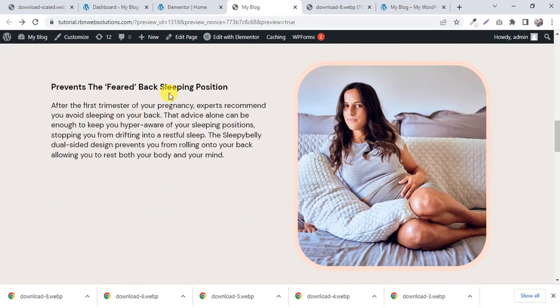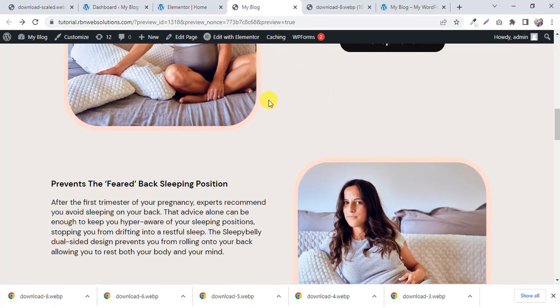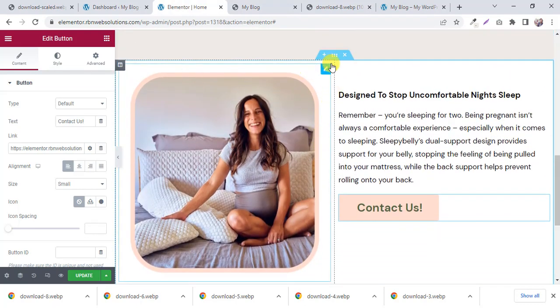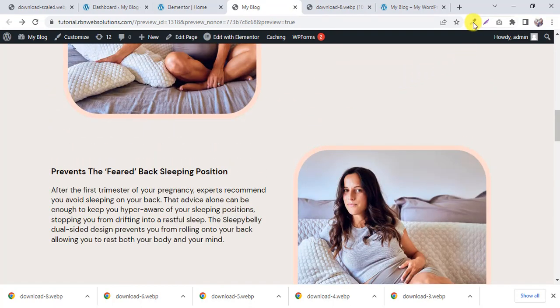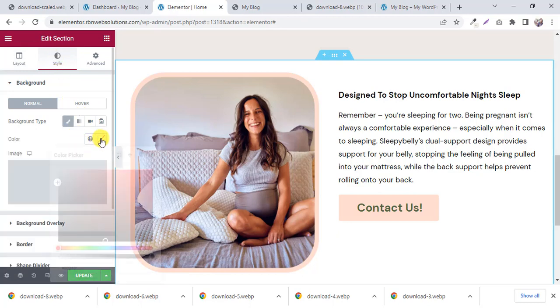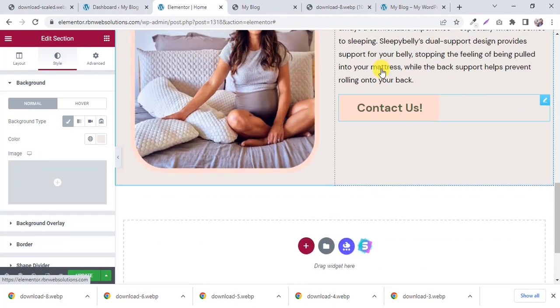And now after that, you can see here there is a similar section. So what we can do for this, we can just duplicate the section. So click on edit. Before that, you can see here the background color is different. So copy this background color and put the background color. I showed you many times how you can put background color, so I am not going to tell you again. So style, background type, color, and paste the code, and then that is okay.